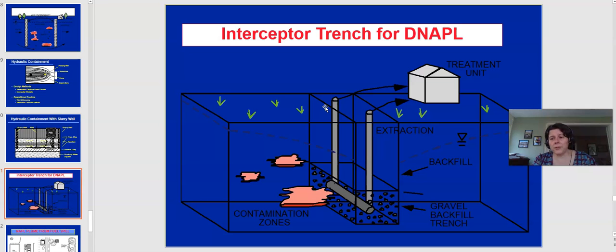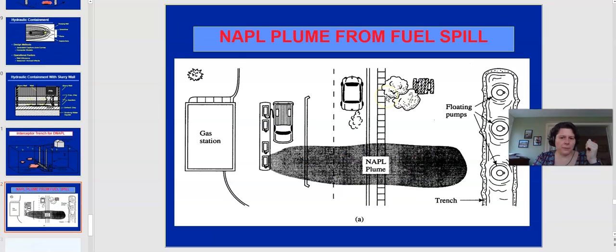You can put in what are called interceptor trenches. Say you have a contamination here and this is backfilled with gravel. Water is going to want to go to where it's easiest to flow. So the water is going to flow toward this gravel before it flows to other locations. So you put in this gravel backfilled trench and you pump inside of it, and it's going to pull everything right to it. So interceptor trenches, especially for DNAPLs, are a great way to go. You put it in here, and then you have a treatment unit up above.